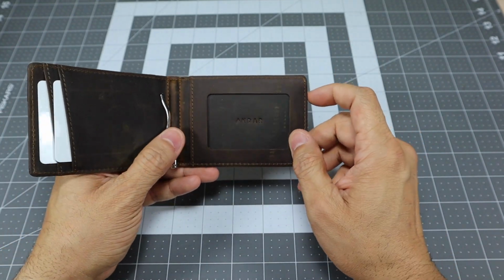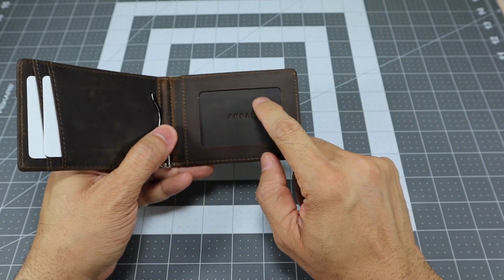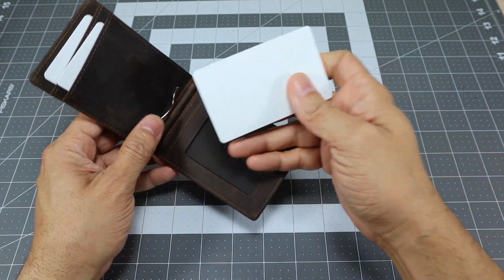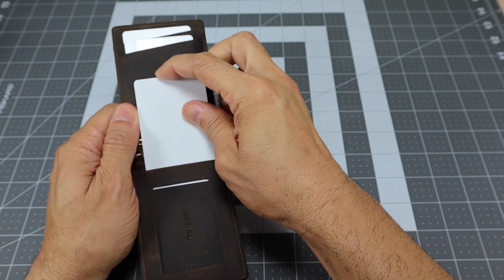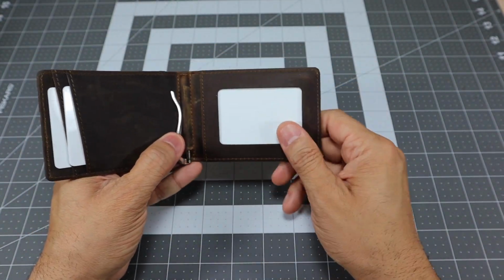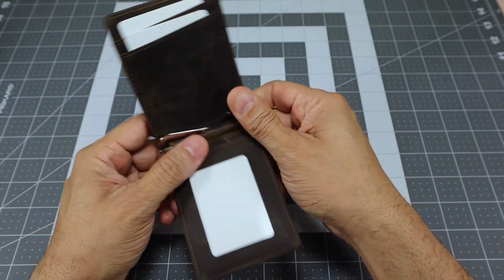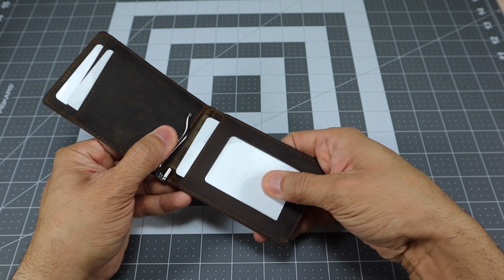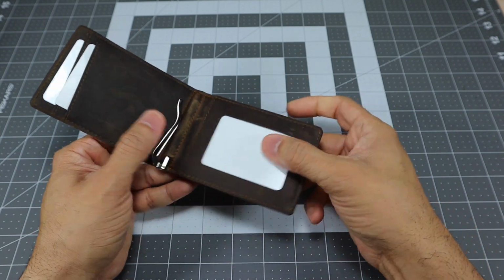And on this side, you have an ID pocket, which has a window there. This is obviously perfect for things like a driver's license or a permit of some sort. It just slides right in there. And again, you have the window available, so if you need to show somebody your ID, you can go ahead and do that. But if you need to access it, there is no plastic or anything like that. You can still push it out with your thumb and gain access to it.